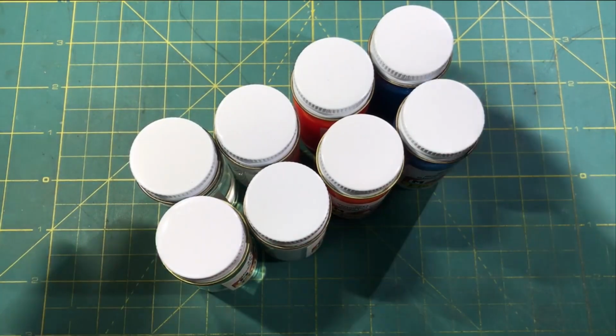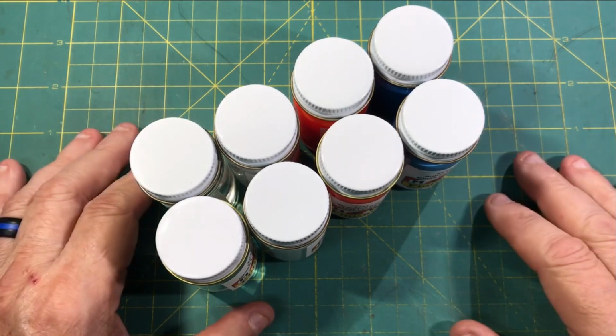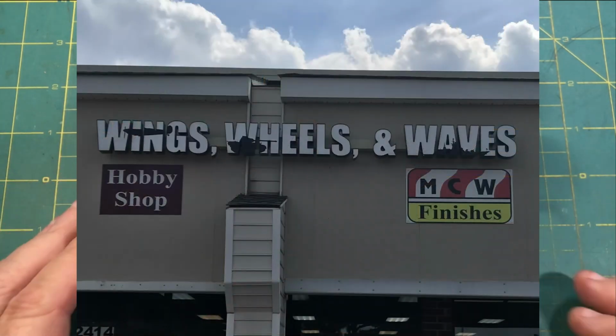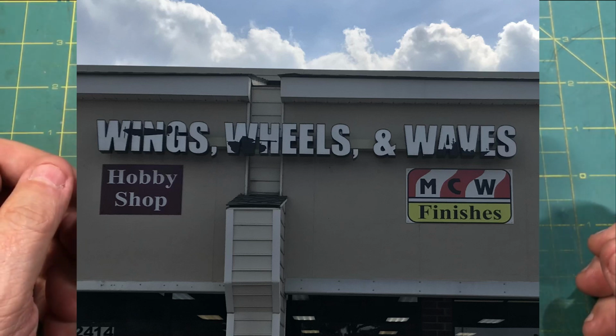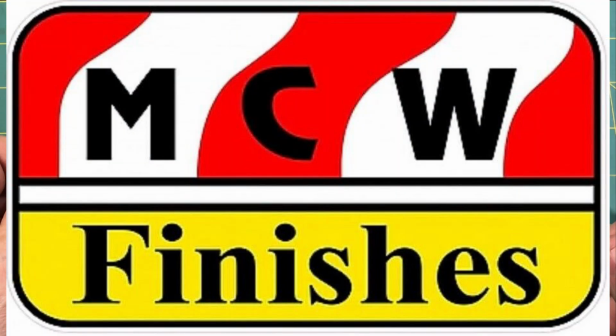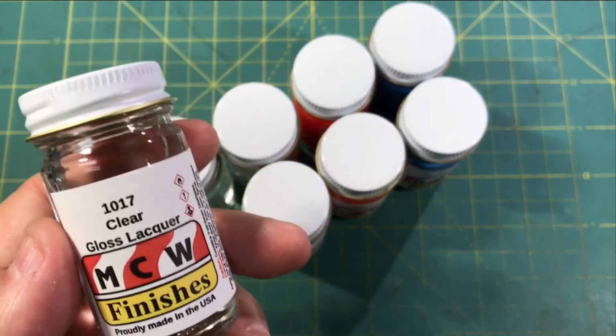Okay, as I said, we stopped in Sanford, North Carolina at Wings, Wheels, and Waves, which is, again, the home worldwide supply of MCW paints. Model Car World Paints is from right there in Sanford, North Carolina.